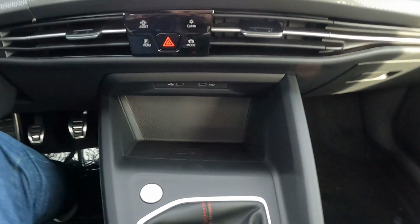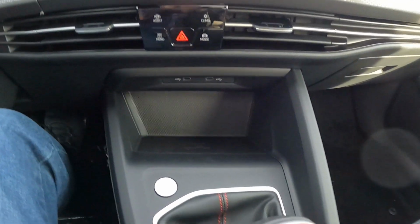Some USB ports down here. We do have wireless charging, wireless Android Auto, wireless Apple CarPlay. That's pretty big. Another thing about these seats, I mentioned that these are the cloth seats. You can, in the SE trim, actually get leather. If you get the leather, then you also get the ventilated seats, which are standard in the Autobahn, because those have the leather standard. So if you do that, you get leather, ventilated seats, and you get the heads-up display, which is pretty cool to be able to get that.